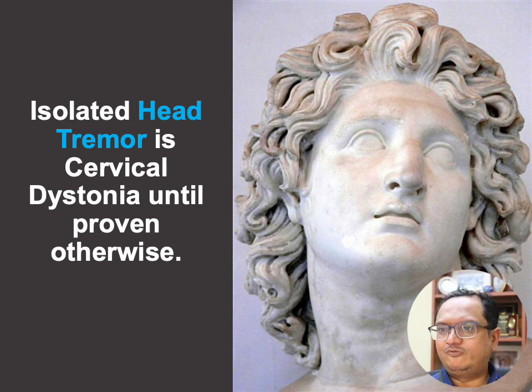But I would venture to say that even before 3 years, if you're seeing just an isolated head tremor, there is no arm or leg tremor involved, then you should first think of cervical dystonia, which is the most common cause of an isolated head tremor. Usually, the head tremor is jerky, shaky, and may have a directional component. So, it may have a direction to one side where the dystonia is pulling the head.